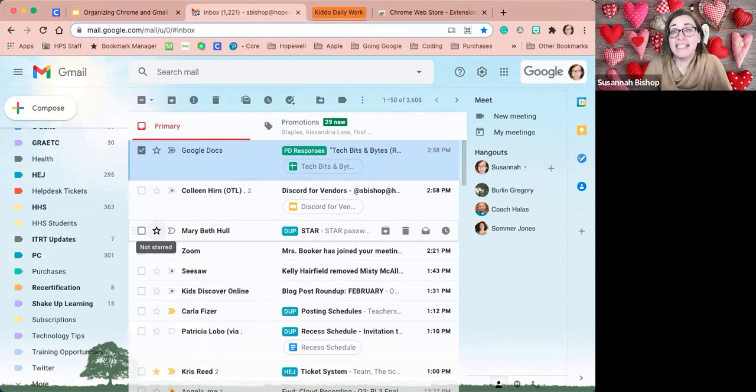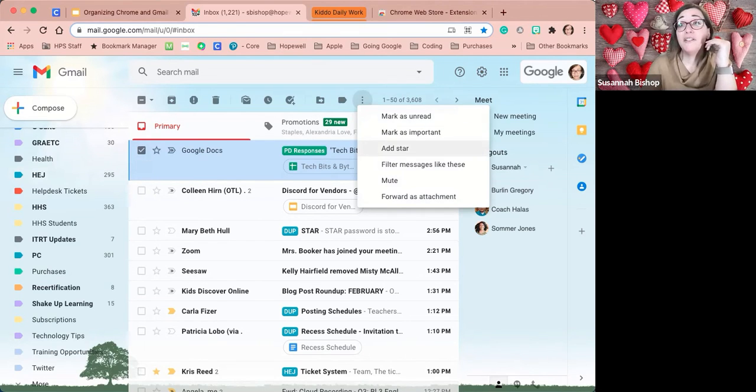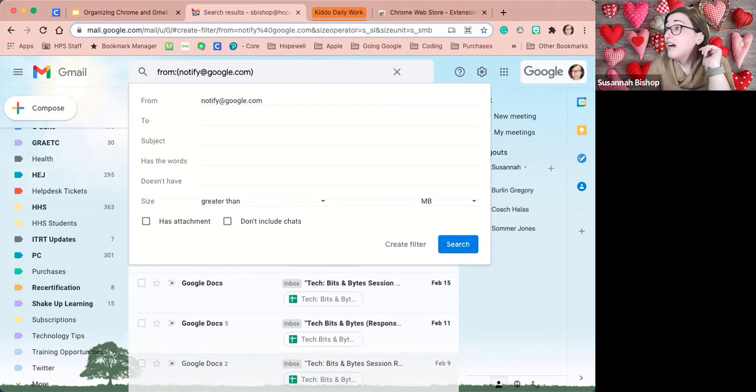Now we're going to set it up so that these emails automatically get tagged. Because right now, the only way to give something the PD responses tag is if I physically click on it and choose that label. But I don't have time for that. I want to set it up so that Gmail does that for me. So while my email is still selected, I'm going to click more and filter messages like these. All right. And let's see. I'm going to type in not the from, but I'm going to put in the email subject. Actually, I'm going to put has the words.